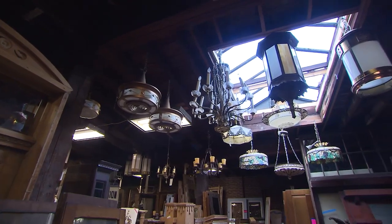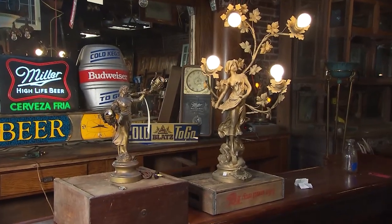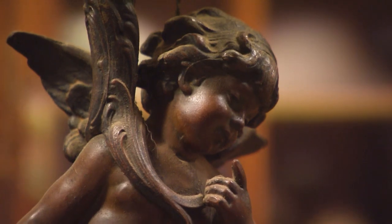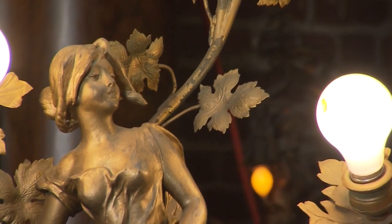And he does have his favorites. I love newel post lights, the lady lights. You can tell a good one from a bad one by just the expression and the quality of their face. So they're just, they're awesome. You just look at it, they're just mesmerizing.